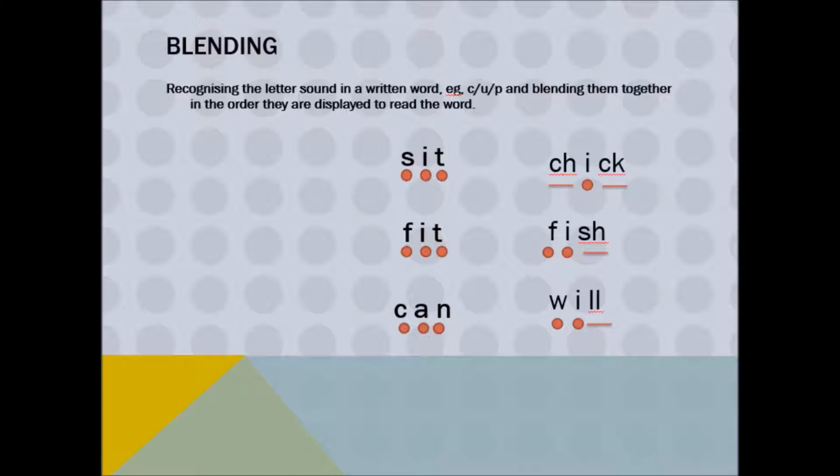To highlight that there are digraphs or trigraphs within the written word, we use a small line to highlight that the 2 or 3 letters make up one sound. This is where it is vital that the children begin to recognise the letters that represent the sounds so that they can find them within the texts that they are reading at home.